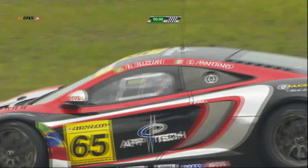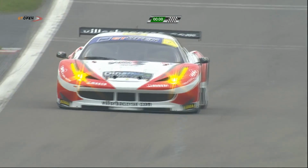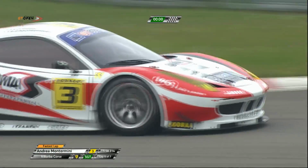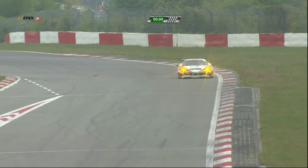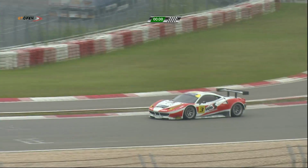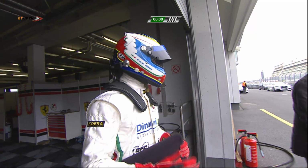Look at a couple more cars through to take the flag. Andrea Montermini is one of them, although I'm sure that Montermini will have the Valour Course team on the radio to him, saying, you don't need to push, Andrea, you've got pole position. Well, as I say that, Montermini decides to continue on and complete the lap. He's clearly thoroughly enjoying himself.